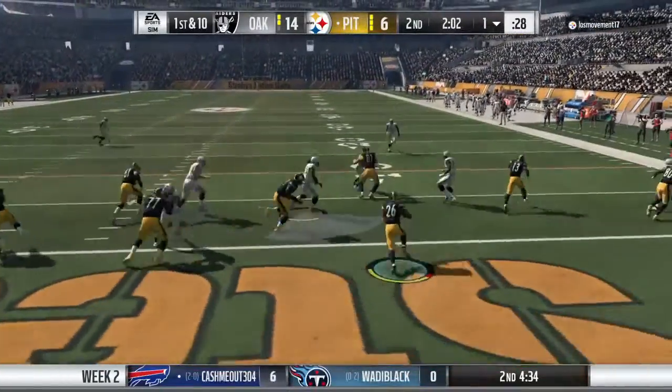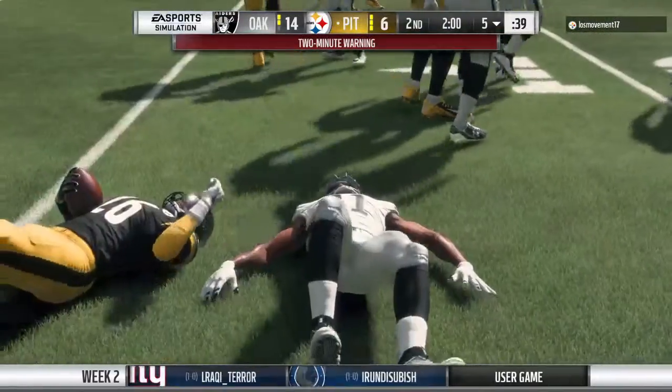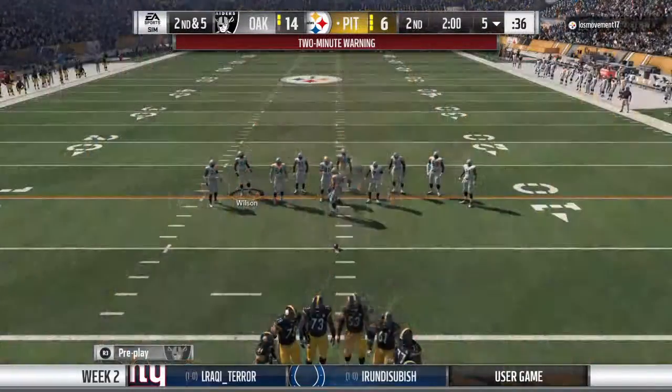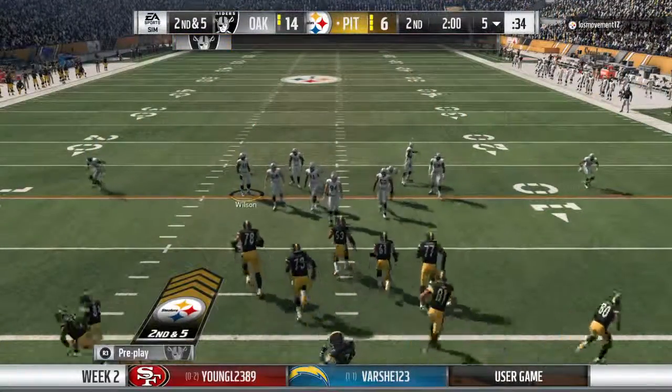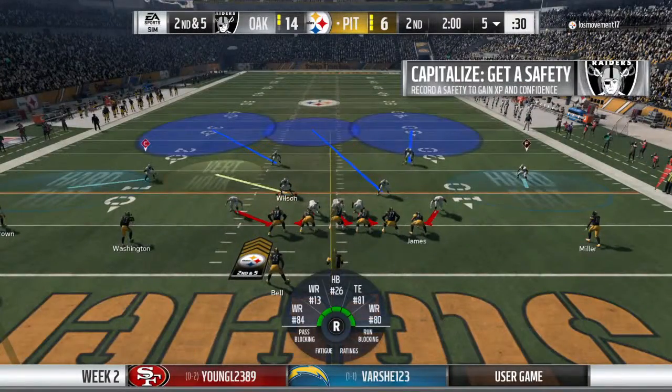They'll start out on the ground with Bell. Room here to run. And a decent gain there as that takes us to the 2-minute warning. 2 minutes remain here in the first half. Back to Heinz Field after this.